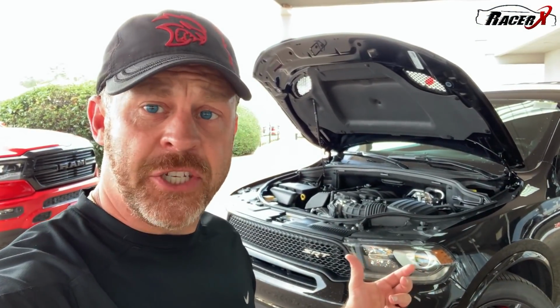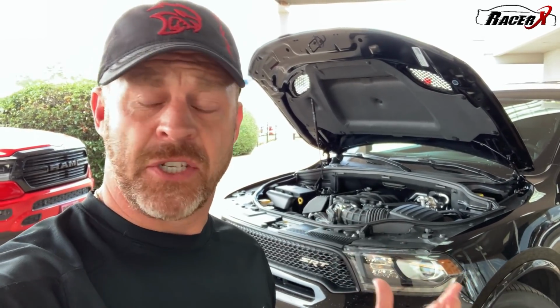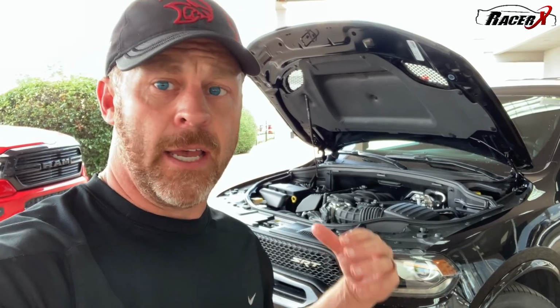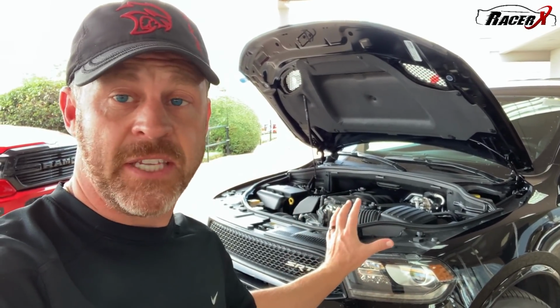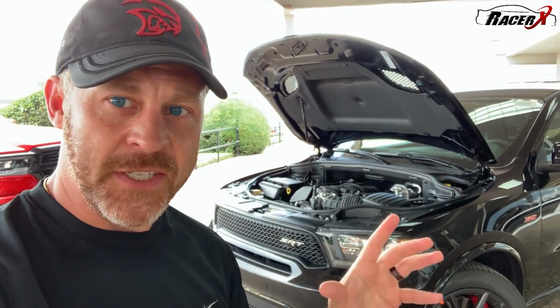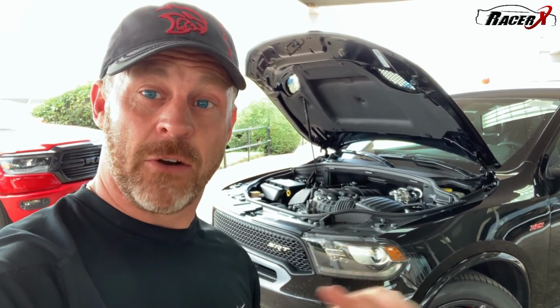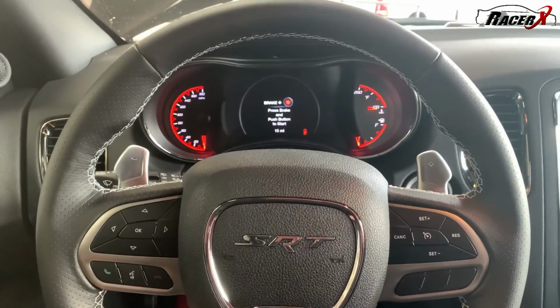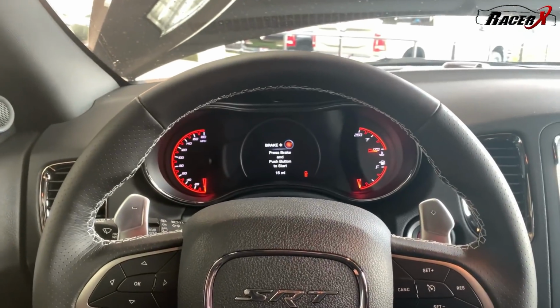So this thing actually stickers right about $65,000. And while that is not necessarily cheap, and yes, it's more than a Scat Pack would be, whether it's a Charger or a Challenger with essentially the same exact engine in it, you get a lot more room in this. And when you compare it to its cousin, base price to base price, guess what? This one is actually $6,000 less than the Jeep Grand Cherokee SRT. So go figure.